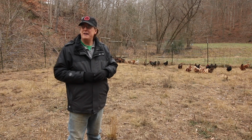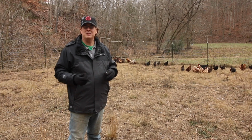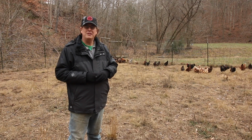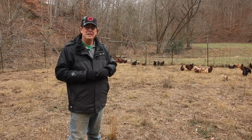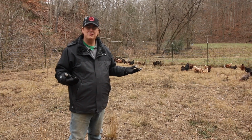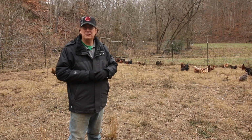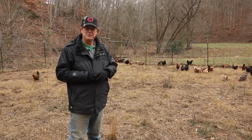I have a little over $1,000 in the coops and the fence, the posts, the wire, the electric charger, all of that. So you can see I have to move a lot of eggs to even break even on those housing expenses. And of course you can see right now, this time of year, nothing's really growing, so by February it's going to look like the surface of the moon in both of our pastures because the chickens are going to eat it down and scratch it all up.